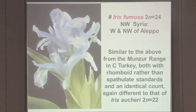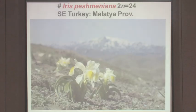It's wonderful. And there's also Iris fumosa, which is found only northwest and west of Aleppo in Syria, and that also is 2n=24, so different to Iris ochorei. And both have rhomboid rather than paddle-like standards, and as I said, they have a similar count of 2n=24, so they will not hybridize and produce offspring with Iris ochorei, so they are separate elements, separate species.